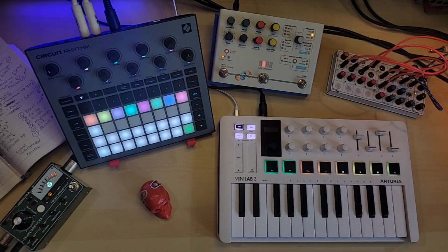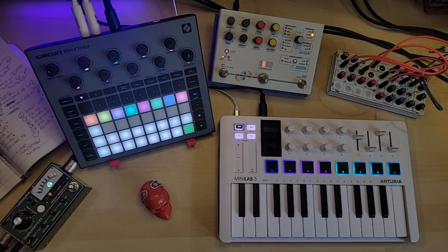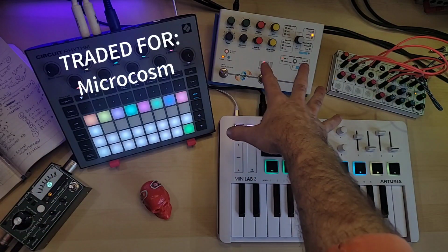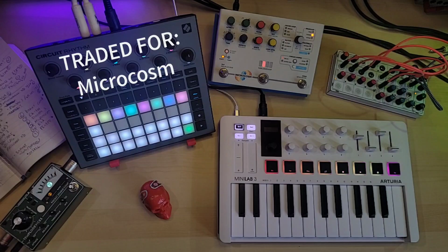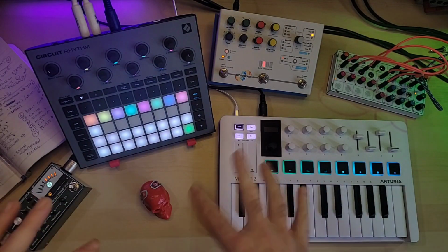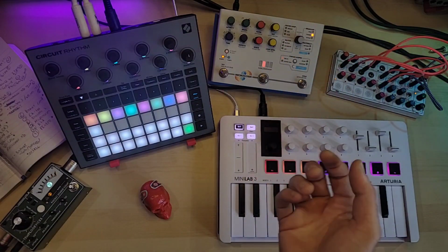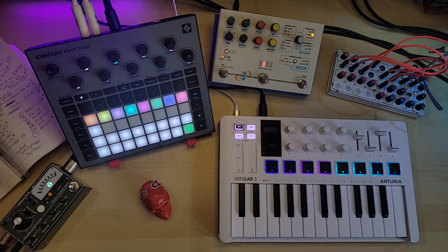Okay, how about something I picked up in 2024 that might be on the table staring at us waiting to be talked about? That is the Hologram Microcosm pedal. Now, I said before, I build a lot of pedals, so I don't often seek them out on the used market or buy them new or whatever. But someone offered me the Microcosm in trade, and it's got enough crazy things that I could never come up with or build DIY that seemed like it'd be fun to mess with.